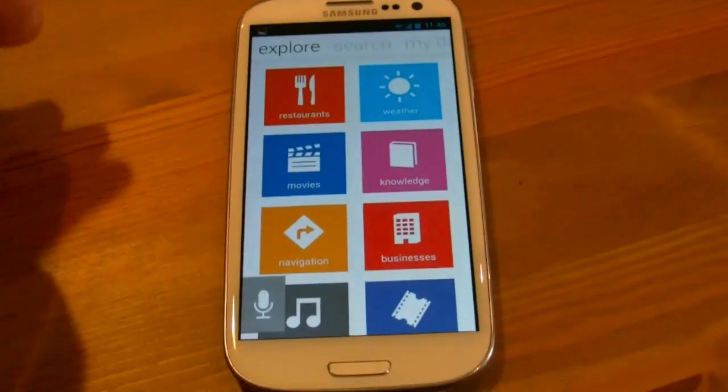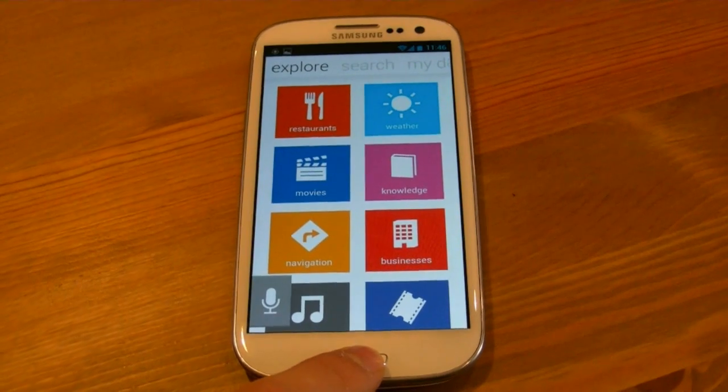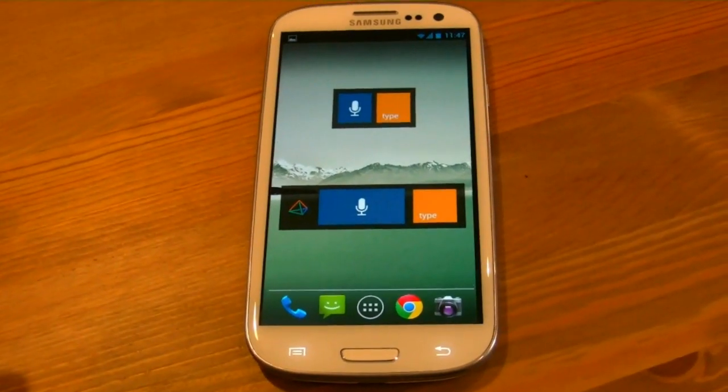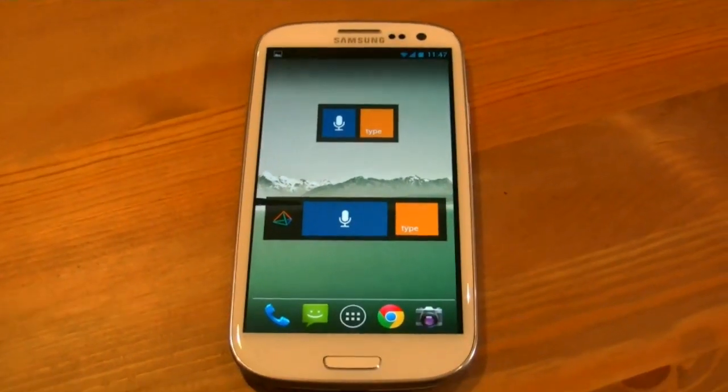There are a lot of other things that I spoke to Maluuba about, and they're planning on inputting and expanding them in the future. So this has been a quick look at Maluuba for Android, and it's free to download from Google Play, and you should definitely check it out. It runs on Android 2.3.3 and above.